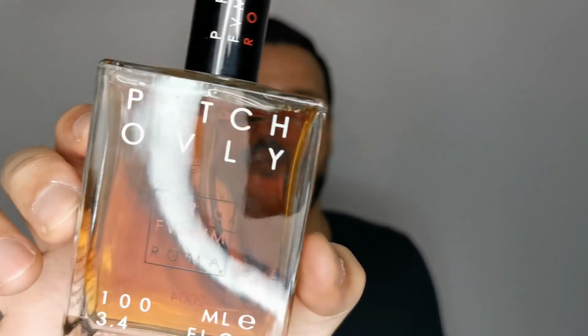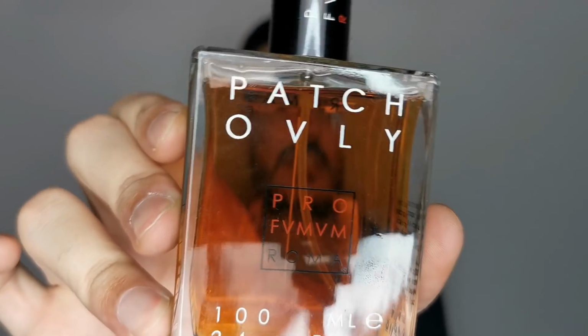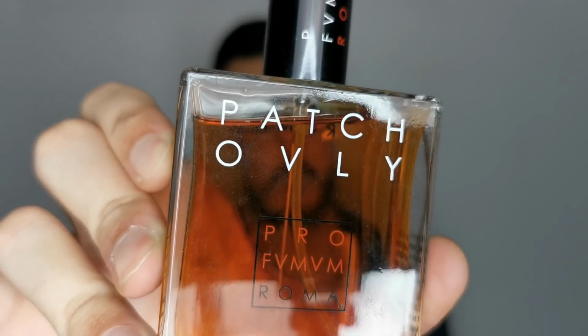Again, very realistic, natural smelling scent, very long lasting, very masculine if you ask me. But again, if you're a woman, if you love patchouli, this is definitely a must try, to say the least. So from the house of PROFUMUM Roma, Patchouli. It's an exquisite patchouli scent, the best in my opinion. I also love Jovoy Psychedelic, but unfortunately, you can't find Jovoy Psychedelic here in Portugal, so that's why I don't have it in my collection. Hope to add that fragrance to my collection anytime soon, but for now, yes, this is incredible.